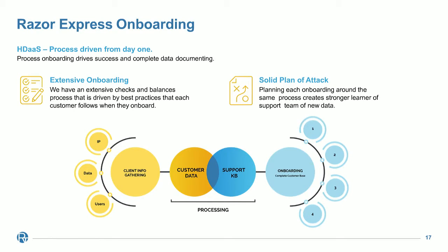So talking once again about that, rapid express onboarding, help desk as a service, we're process driven from day one. We have a very extensive onboarding, and we spend a lot of time around these kinds of elements of gathering data on what the client data looks like, to building knowledge bases and documentation for our teams to support those environments. And it's about that solid plan of attack.